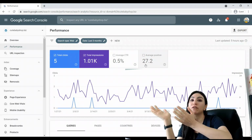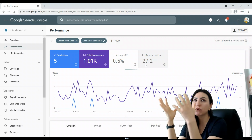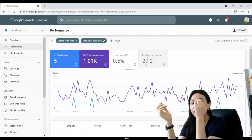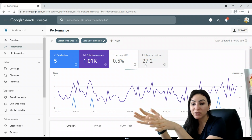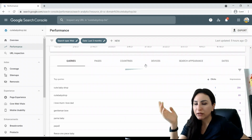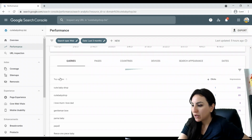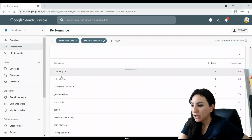It's very, very bad. So the best rankings should be about 3 to 5, something like that. This is the best, maybe up to 10, maybe you're doing well, but 27 is real bad, real super bad. But this site, I'm not even using it, you know. I'm not active on it, I'm not promoting it, so no wonder.